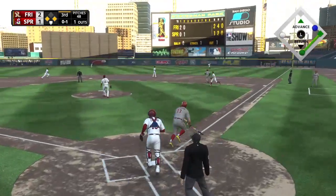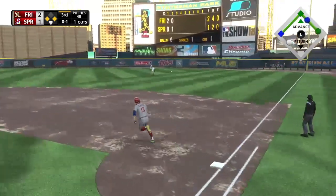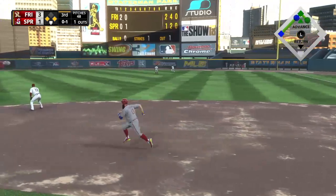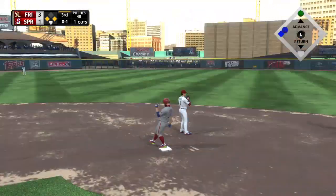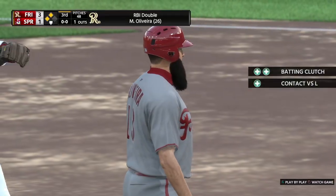Swinging, a blooper to the right side. He lays out for it, but he can't pull it in. All right, and the run is in to score from third. It's now 3-1. Boy, this guy's having a great game here so far, D-Roll.